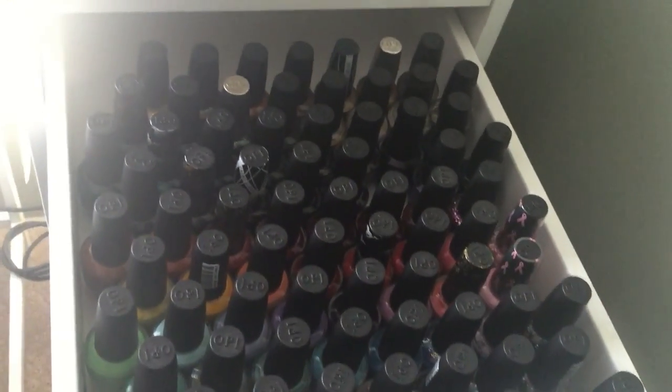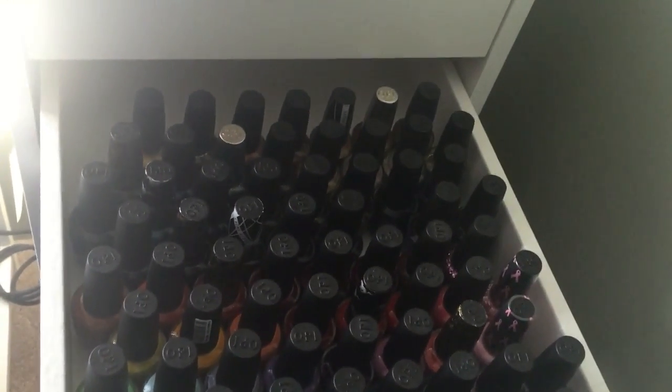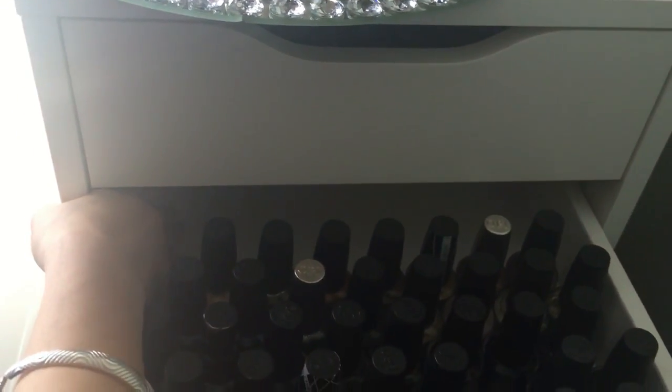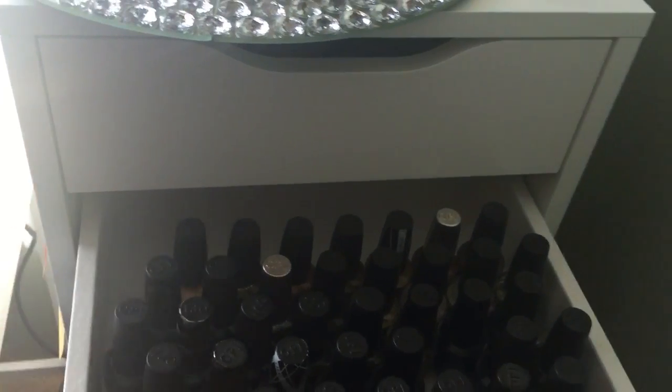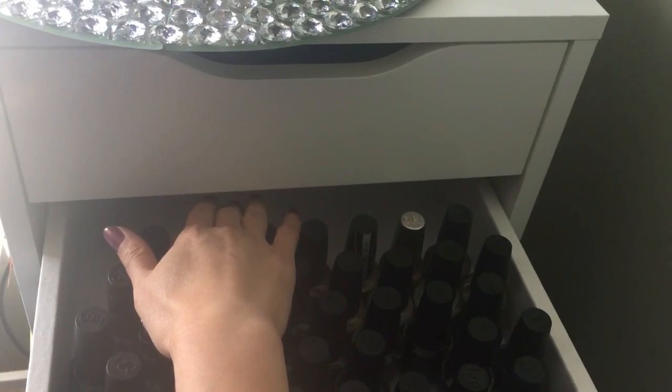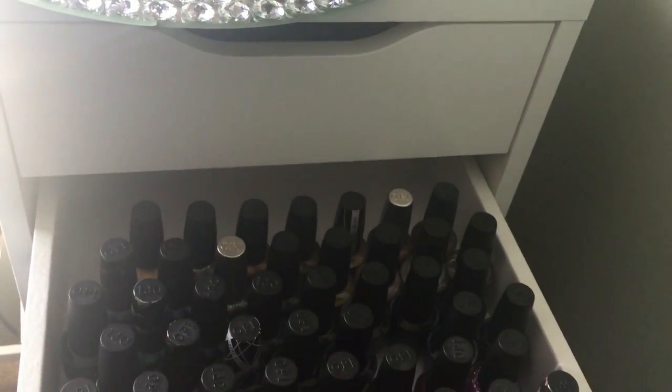The only thing about those drawer sets is that they don't open all the way. For example, right here, as you can see, there is quite a bit of space back there, but because it opens up to this point, if I put anything back there, it's going to be really hard for me to get to. So I usually just leave it open.